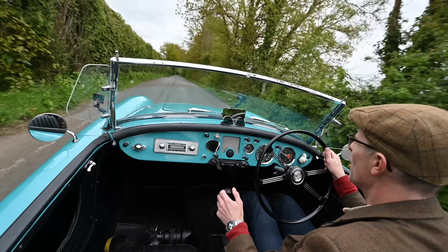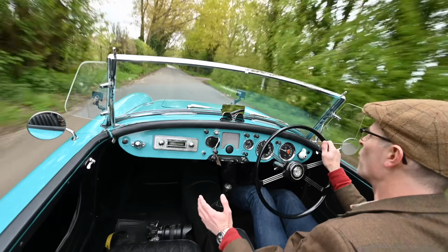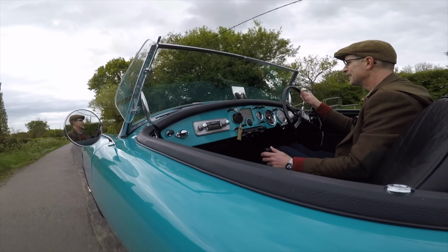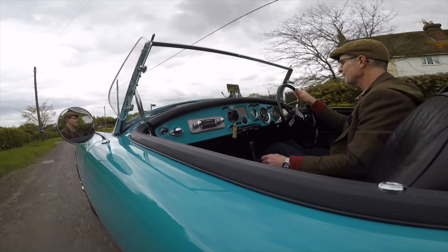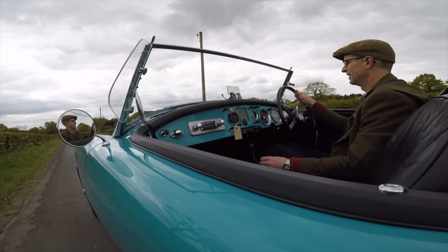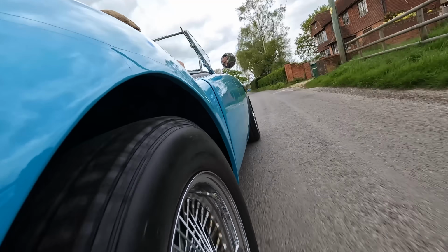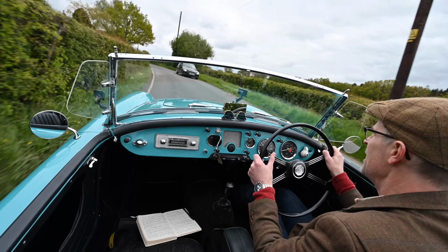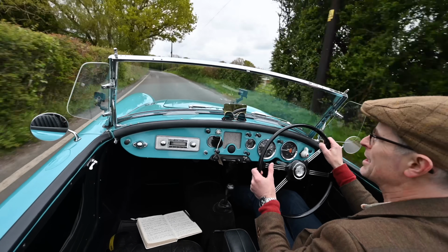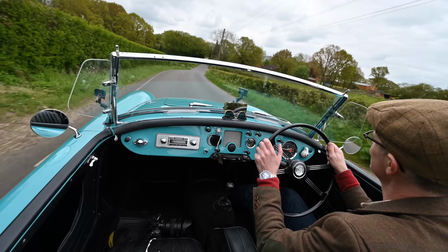Now, it really cannot be emphasised enough how massive a change this car was and a progress from the previous car, the T-Series, which had been in production since before the Second World War. And, well, as with so many other manufacturers, MG had nothing when the war ended. They had to quickly press it back into service with a few updates for the post-war years.